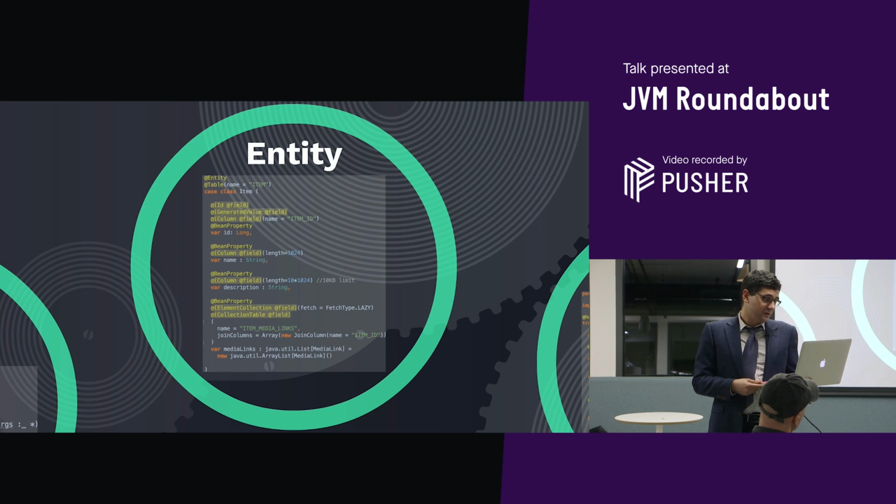Every ordinary annotation has to also be applied to field. Here we have an example with the generated value ID, like that.